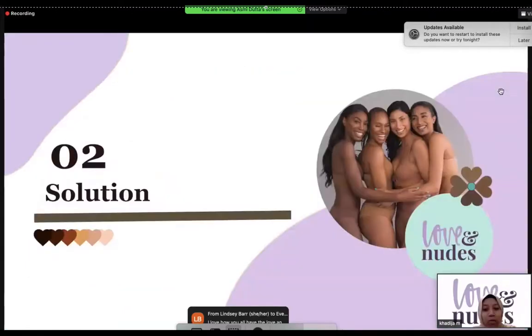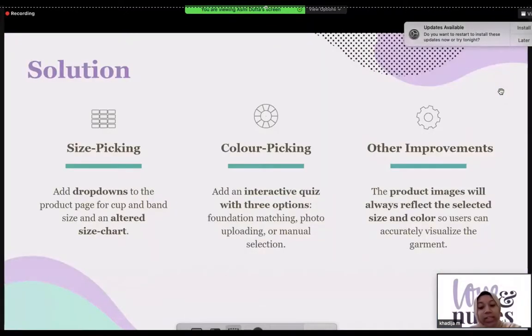To tackle the problem regarding the Love and Nudes customer experience, we decided to focus on three main categories. One being the size picking, the color picking, and other small design elements and improvements that we thought were necessary to enhance the buying experience. To allow for a more personal experience when browsing on Love and Nudes, in terms of sizing, we decided to add an interactive modal for size selection to allow a swift experience when choosing your size.